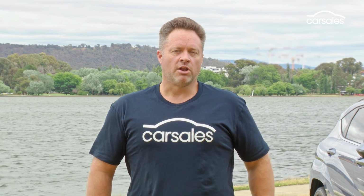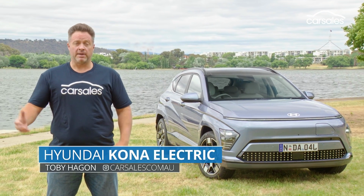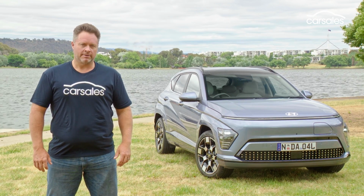The Kona Electric has long provided an entry point for the EV lineup for Hyundai, and now it's back in second generation guise. It's bigger, got more features, better tech, and is apparently slicker to drive. So, does the reality live up to the hype?